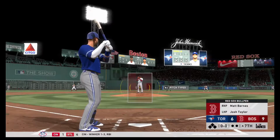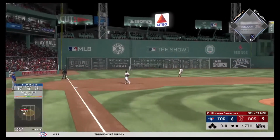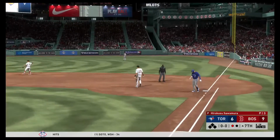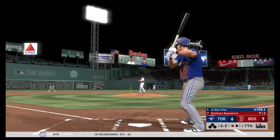Digging in once again, Lourdes Gurriel. He's got a hit in 3 at-bats to this point. This one's down to third. Devers has it. And the throw to first is in time, so the leadoff man is gone here to start inning number 7. So 1 away now in the Toronto 7th, and that brings up the corner infielder Ji-Man Choi.